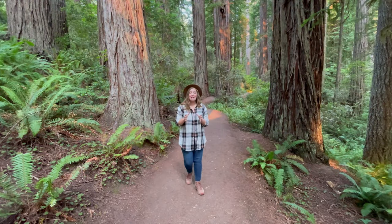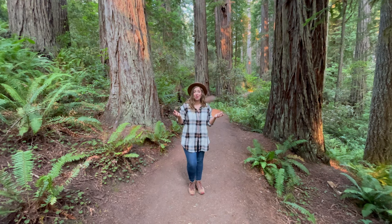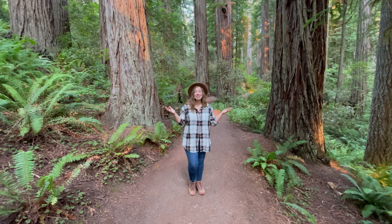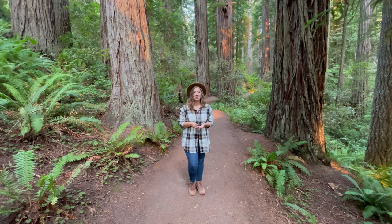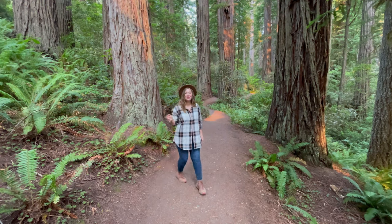I find this trail to be incredibly special because one moment you're walking through a second growth forest and the next you find yourself in the old growth redwood forest, as the 1.5 mile trail weaves along the old logging road.